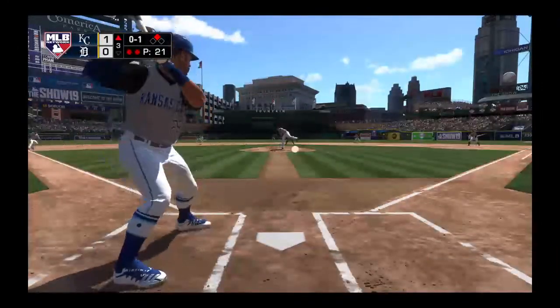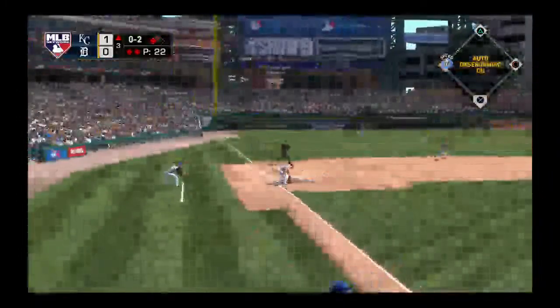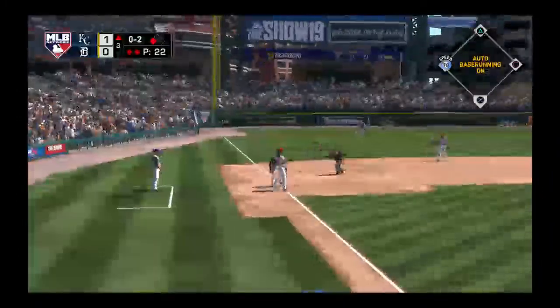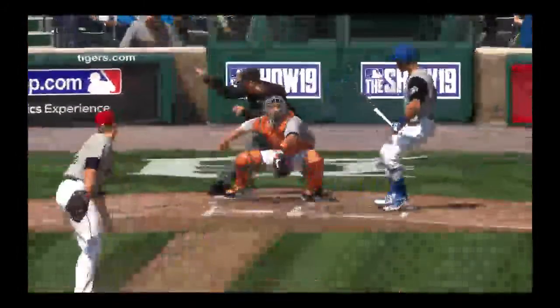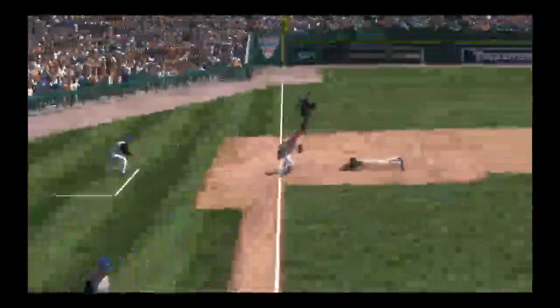Runner goes for third. In there. Now the throw is not in time. Pretty close, but he got in there safely. You know, I was pretty surprised to see him on the move to third because it didn't seem like he had that much of a lead, but he made it work out. That was really impressive.